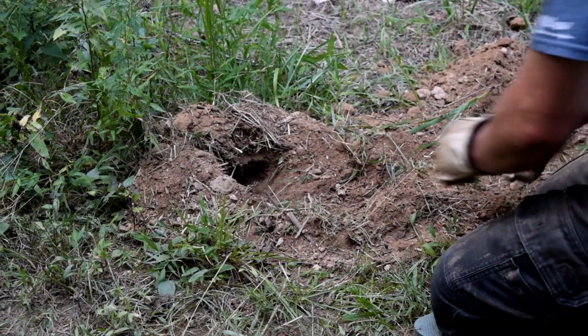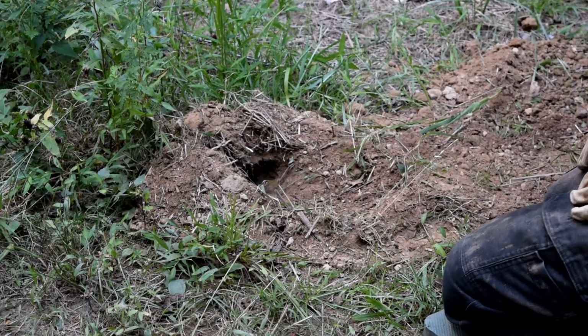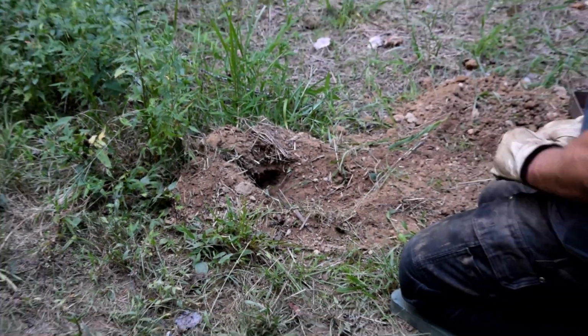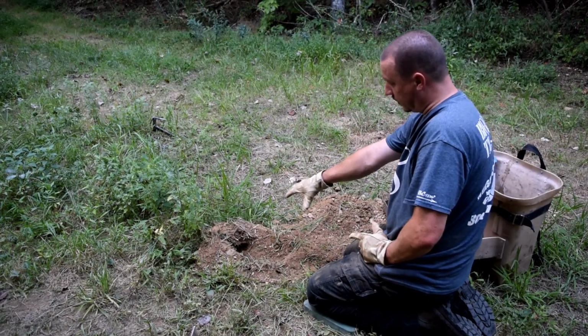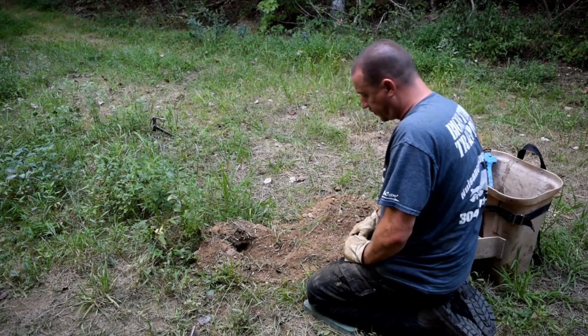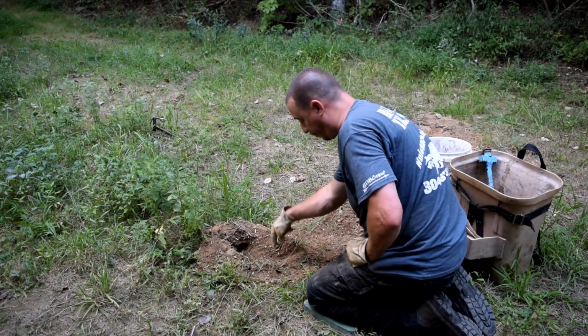Build up that berm. And I know you're watching this and you're thinking there's no way, but that's absolutely going to entice that cat. When he comes in here, we've already got the low spot in the pan. We've got a big hole. We're going to put some goodies in there. And this berm around our trap pan is absolutely going to make that cat come in here and step right over that.